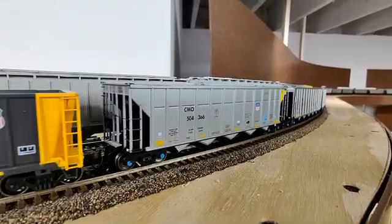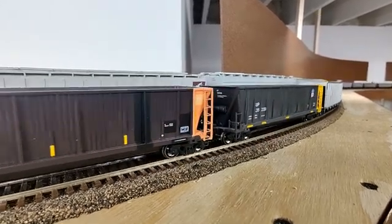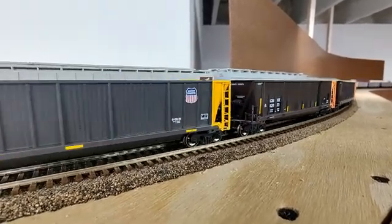And then here you can see the bathtub, which also are very nice looking. Not quite the level of detail, though, that you have with the Rapido.